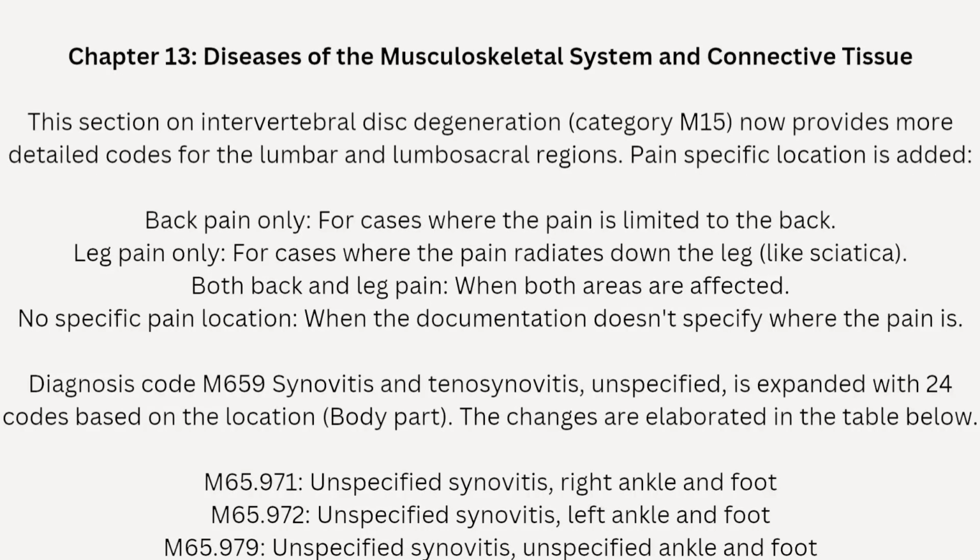This section on intervertebral disc degeneration, category M15, now provides more detailed codes for the lumbar and lumbosacral regions. Pain-specific location is added. Back pain only, for cases where the pain is limited to the back. Leg pain only, for cases where the pain radiates down the leg, like sciatica. Both back and leg pain, when both areas are affected. No specific pain location, when the documentation doesn't specify where the pain is.